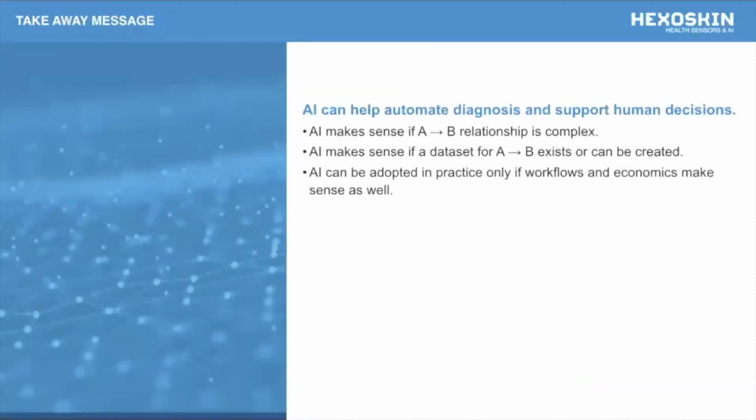Thank you, Professor Beltrami. This was very interesting. Now, in concluding remarks, we review how AI can help automate diagnosis and support human decisions.